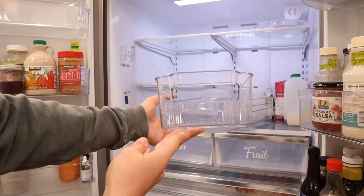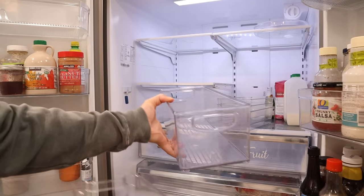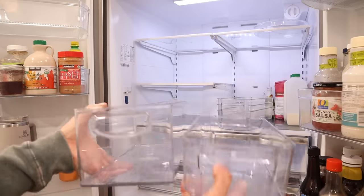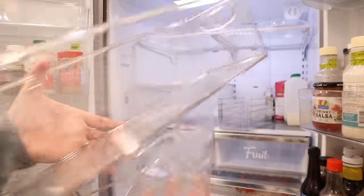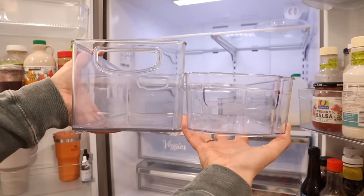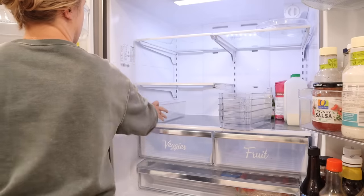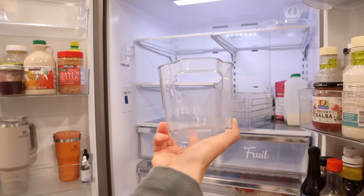And in a previous organization video, I had added these organizational containers to the fridge. The smaller ones came in a 4-pack off Amazon, and then I got a 2-pack of the larger ones. After about a month, I did end up taking the 2 larger ones out of the fridge, and then I just used these 4 smaller ones.